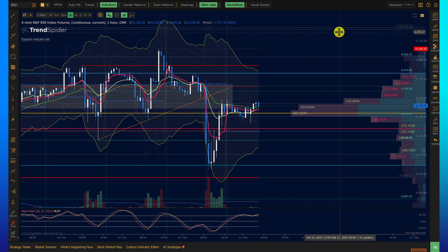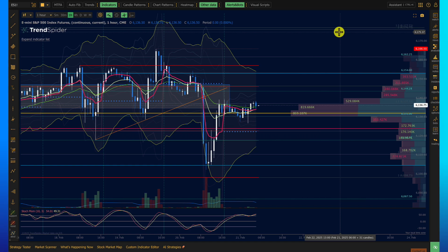What's interesting about this expiry is that we have 31.92% of all the gamma exposure that exists in the market. That's a big number, folks, expiring today. And so here are the floors and ceilings that we're watching.